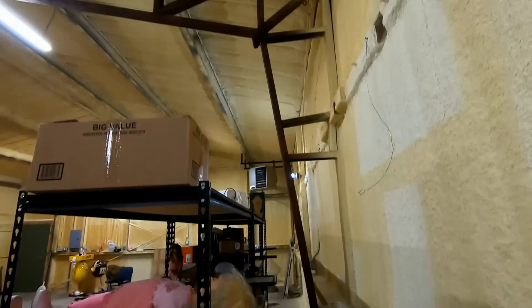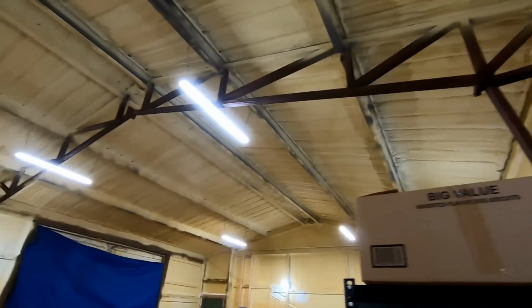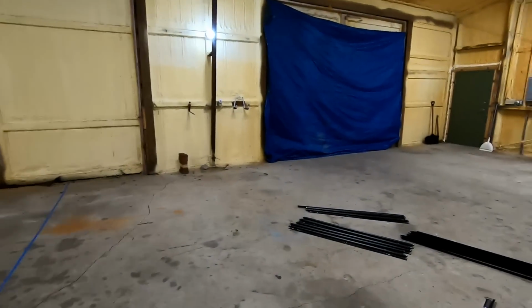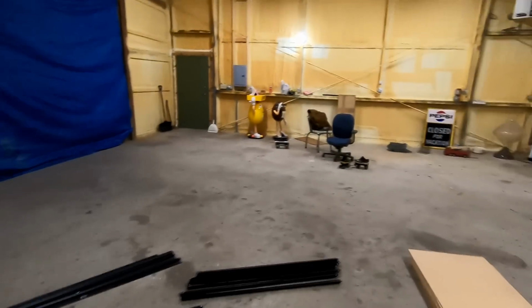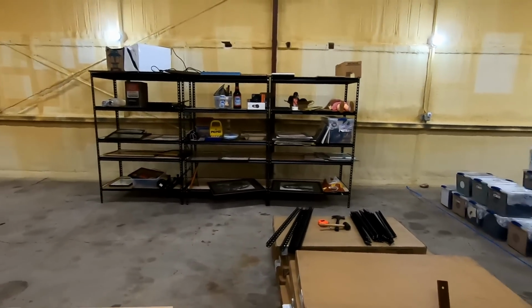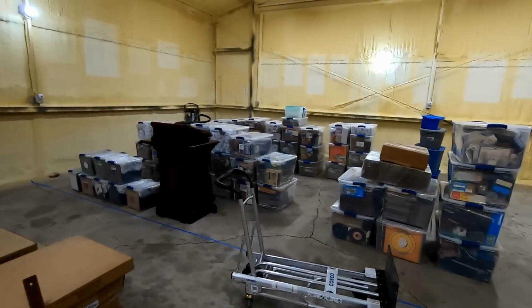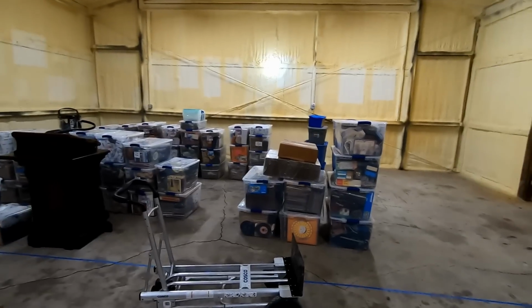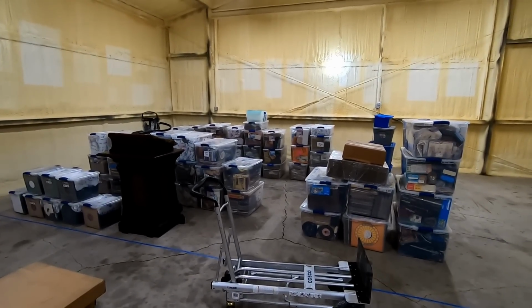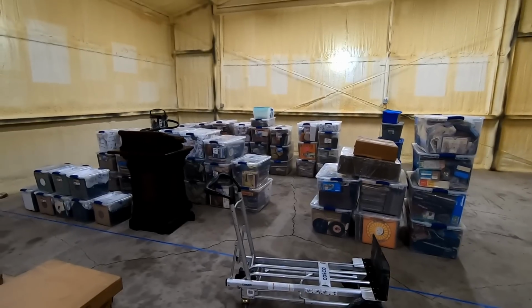The only bad part is the beam running the center ridge of it right there, just because it sticks out farther than the rest of it. But you know, it is what it is. Happy to have the building. It's actually about 22 degrees outside right now, and without the heat on, you can't hear it running. It's not running right now. Without the heat on, because of the insulation in here, it's probably in the 50s right now. I had to take off my coat, my hat, and everything else.